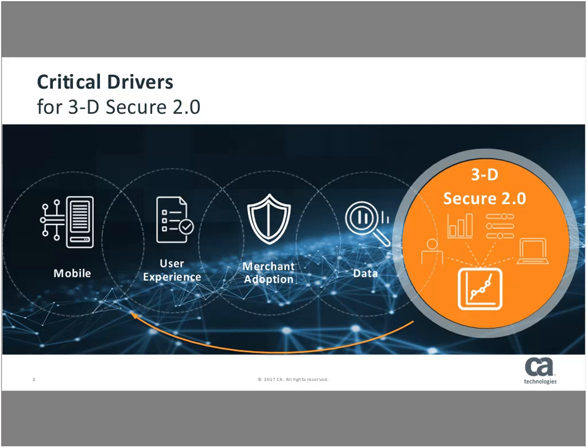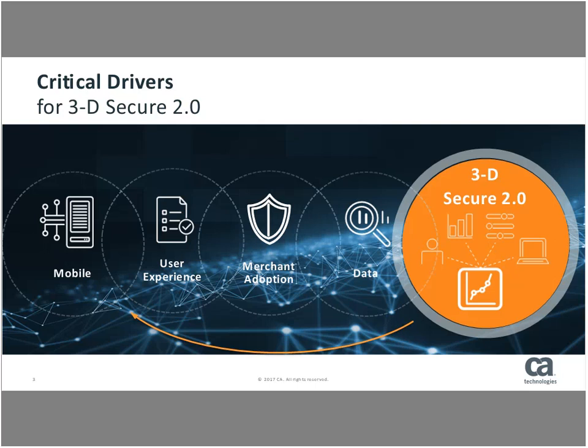So Ankur, is this an enhancement to the existing standard, or is this a complete redo? We think this is a complete redo, actually. This cannot be considered just an upgrade. It's a redo from the core messaging perspective, and we'll talk about that in a little bit.